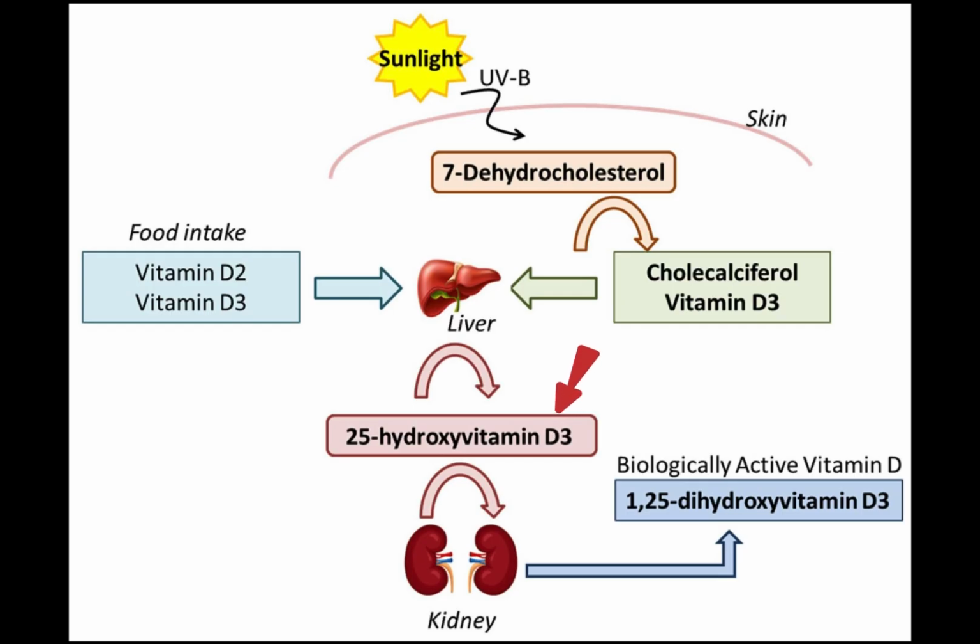Half-life of 25-hydroxycholecalciferol in circulation is 2 to 3 weeks. It is then transported to kidneys by vitamin D binding protein. Other name of 25-hydroxycholecalciferol, which is produced in liver, is known as calcidiol.